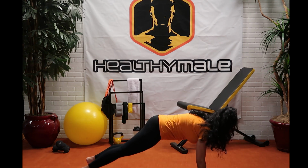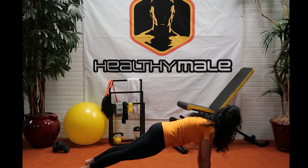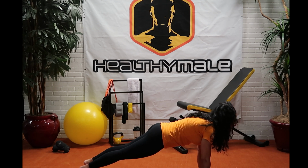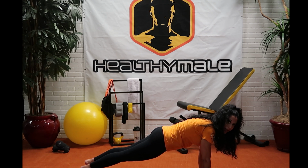We want to make sure that our shoulders are completely over our hands, that our feet are together, our head is lifted, and our abdomen is tight. Even though we can't be doing sit-ups or crunches or anything extreme for our core while we're pregnant, we can be doing these static holds that will help to keep our back strong as well. So this will be the more advanced plank or the full plank.